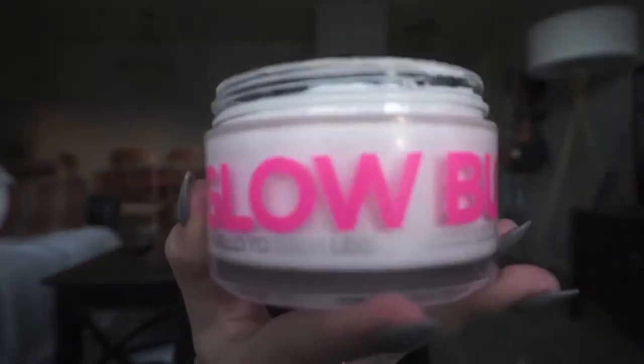The first product that I got is from Say Hello to Sexy Legs and it is their new Glow Butter. It smells so good. And I actually have used this. I put this on my legs when I have a nice dress and I want to give extra shine. So this is what I use.